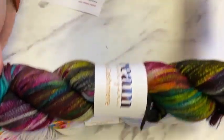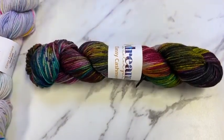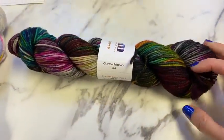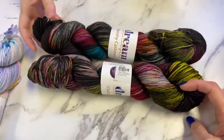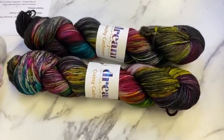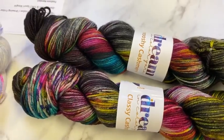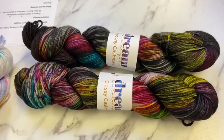So here is the gorgeousness that is charcoal prismatic. What I like about the worsted weight is the colors are a little more separated, a little more bold. When you compare them to the fingering weight, you can see a little more crispness to the colors. It's almost like one was painted with watercolor and one was painted with oil paints, kind of thing, like different mediums. I know those of you who don't paint are like, she just stopped speaking English.